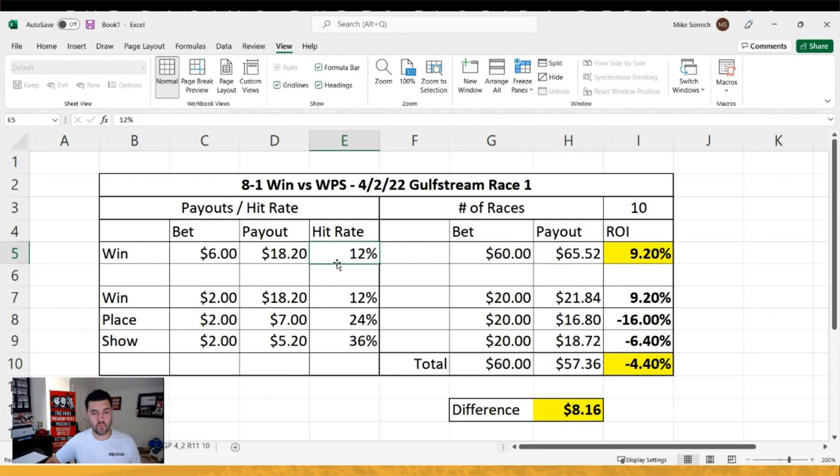Now we go below, and I doubled it up every time here, added 12% additionally for the place and for the show. So you can see here, the place, we have 24% of the time, show 36% of the time. And we extrapolate out these numbers. Again, you see that plus 9% on the win, but minus 16% on the place, minus 6% on the show, for a total of minus 4.4% overall. The net difference between the two is $8.16 for every 10 races. Now, again, let's extrapolate that out to 100, and you can see that difference is $81.